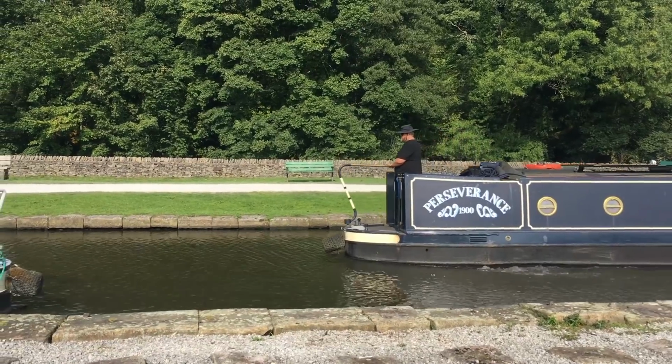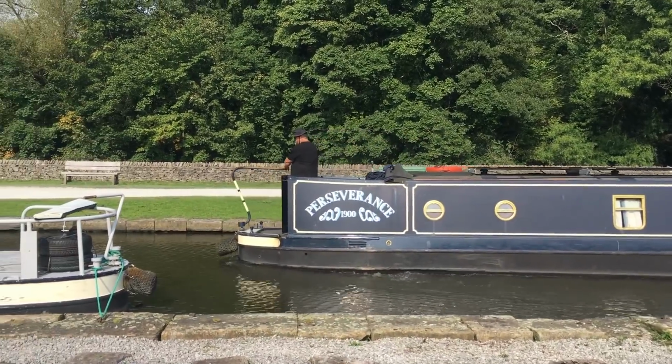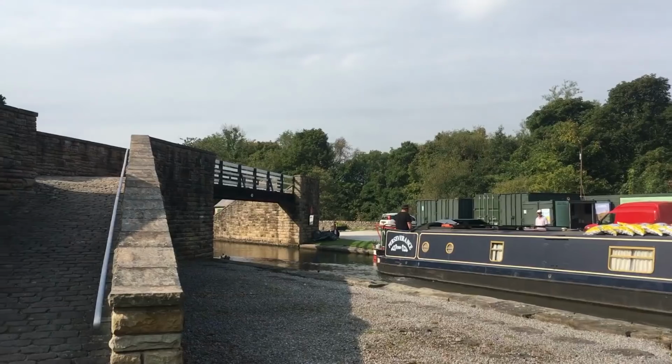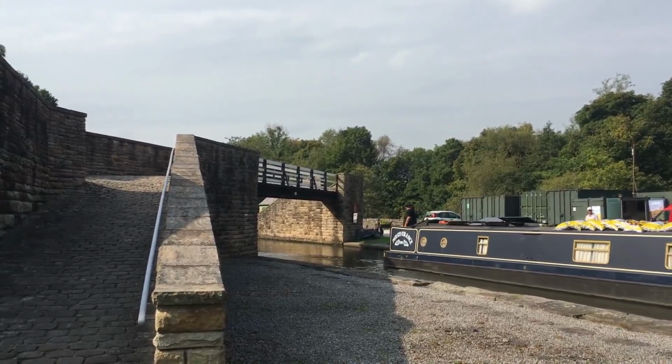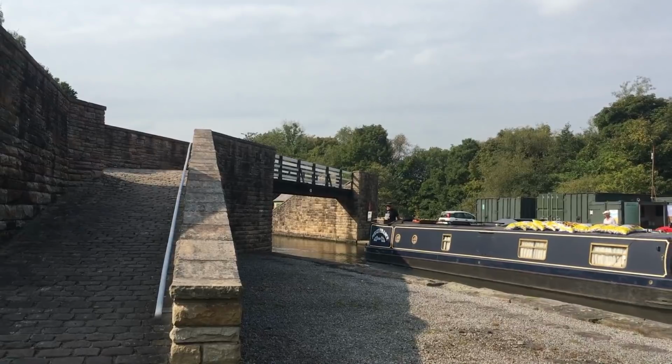Of all the canal terminuses that we've visited, this is one of the more popular. There are many 48-hour moorings here, and a lot of them are in use. The horse transfer bridges were rebuilt during the restoration and are replicas of the original bridges.